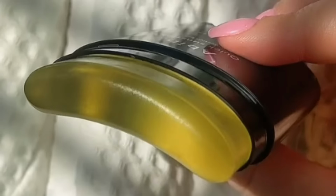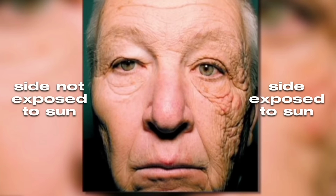The third step is to use a sunscreen. The more UV light we're exposed to without protection, the more we get wrinkles and dark spots from the DNA mutation. And that DNA mutation can also lead to skin cancer, which you don't want. Skin exposed to sunlight without protection looks something like this in the long run.